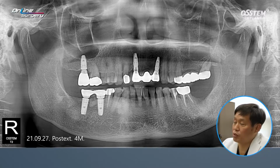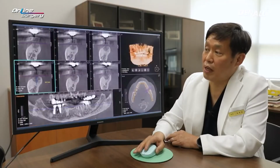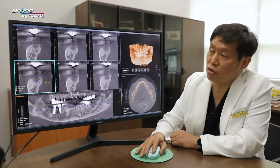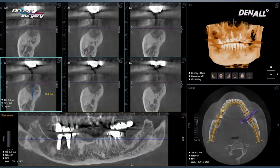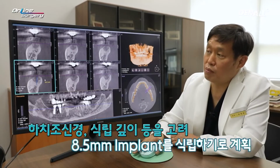Number 35, endodontic treatment was done. Through root canal treatment, canal filling has been done. This is after 4 months. After taking CT, you can see that the extraction socket is not fully healed. The distance with the inferior alveolar nerve is approximately 10 millimeters. The extraction socket is not really fully healed, so it's positioned quite deeply.